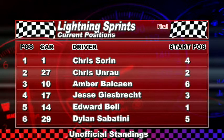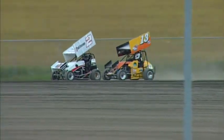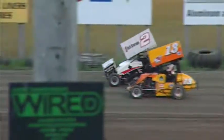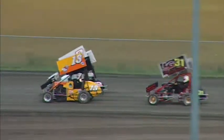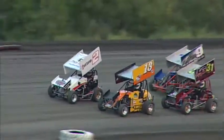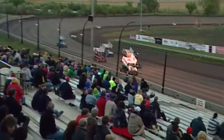204-949-9484. Time for heat number 2 of your Northern Lightning Sprints, and starting on the pole is the number 13 car of Al Giesbrick. On his outside, Roland Bernard in the number 2 Pack and Away Mobile Storage car. In row number 2, the 31 of Frank Ilias. Beside him on his right, the number 9 of Matt Zaleski. On row number 3, it is the 35W of Wally Butler, and then followed by that is the 43 of Robert Livingstone. And we are racing, ladies and gentlemen.